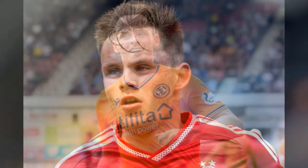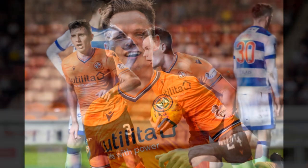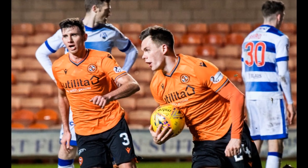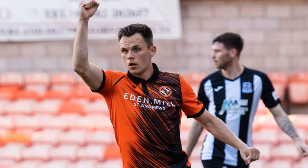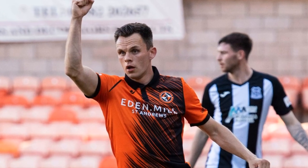If we want to keep progressing, if we want to be serious in Europe and dominant at home, we need to build properly. No more deadline day punts. No more last-minute panic buys. The planning has to start now. We need real reinforcements, in key positions, with proper intent. Not just squad fillers. Starters. Players who can push the current crop and raise the overall level.